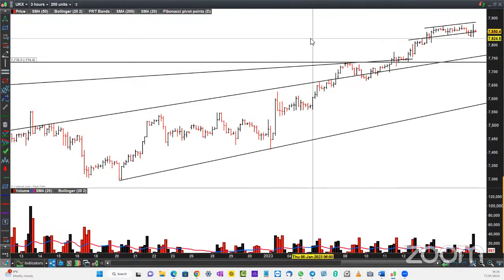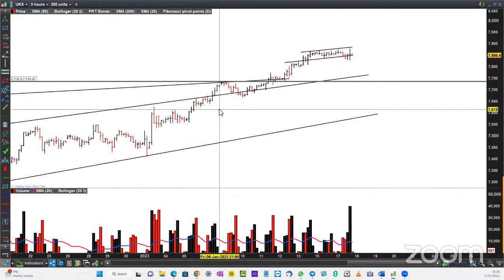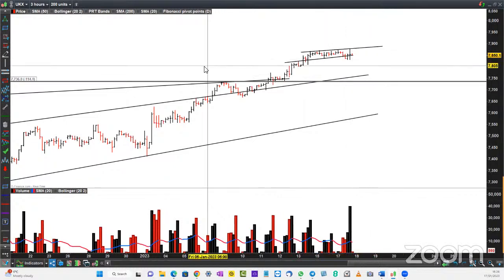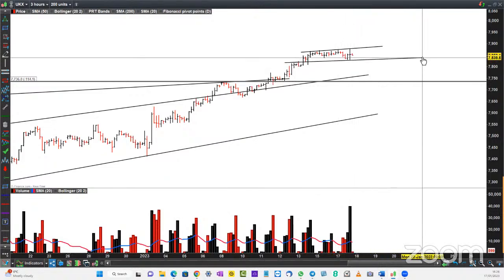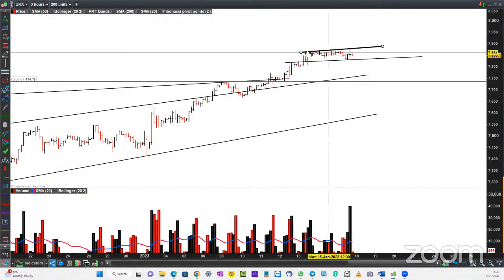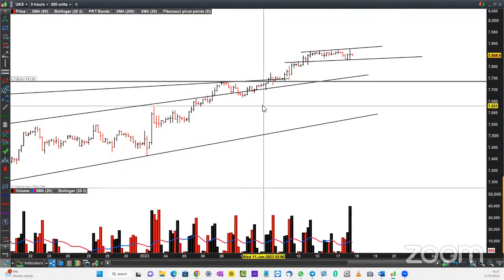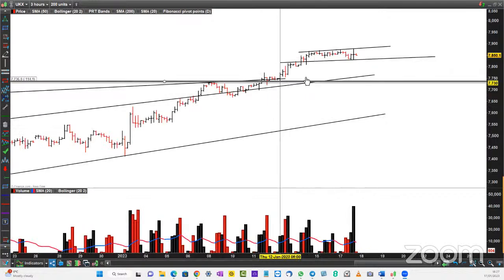I pulled up a 3 hour chart because I only use this. The 3 hour chart's like my sketch pad. That's where I am just marking out support and resistance. This is the FTSE on a 3 hour chart. So we've got all this resistance up here on the FTSE. If that falls out underneath there, if that breaks that low, then I think this can come down quite hard.